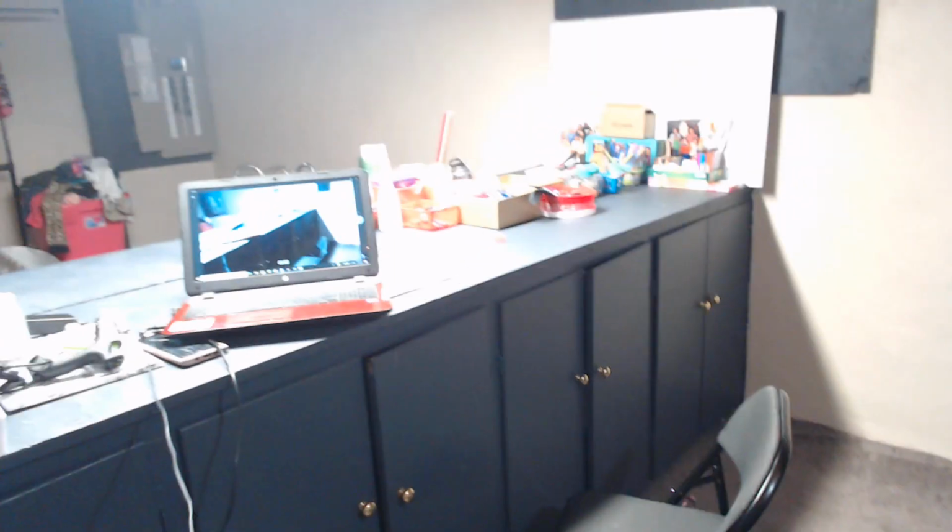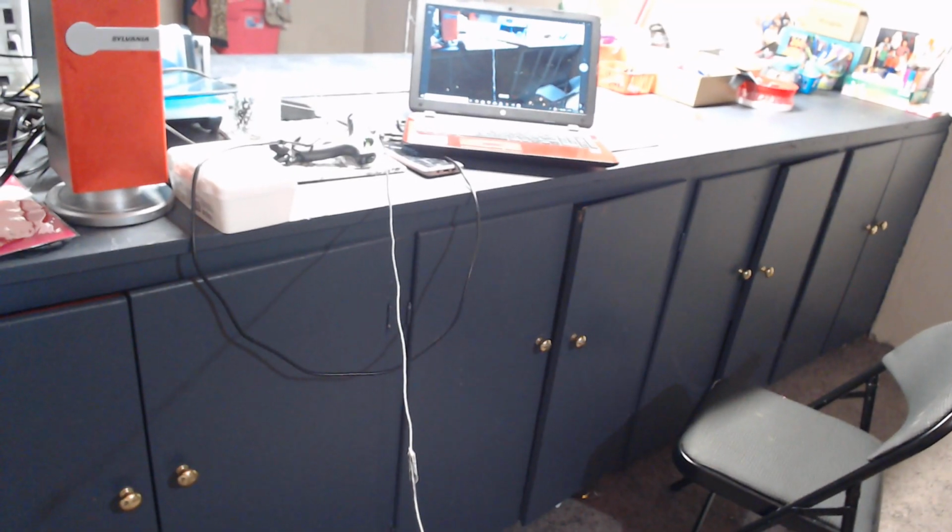And then let me show you my desk as well. This is my craft desk I'm going to be working at. As you guys can see, this thing is huge. There's my laptop right there. It also has storage underneath it that I can use. You guys, why didn't I think to come down here sooner?